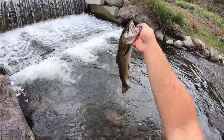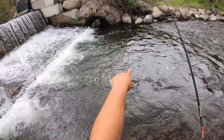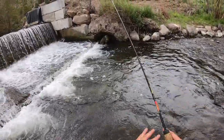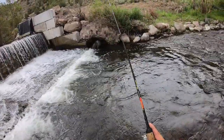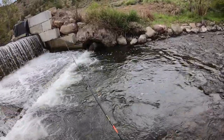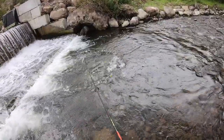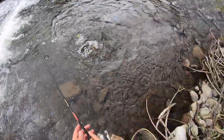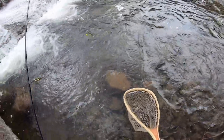Heck yeah. I'm basically sight fishing for these guys. I can see them all right there. Just dozens and dozens of fish. Like, there's a bite. Oh, come on, come on. Got him. Got him. Woo. Ooh, that's a pretty one.